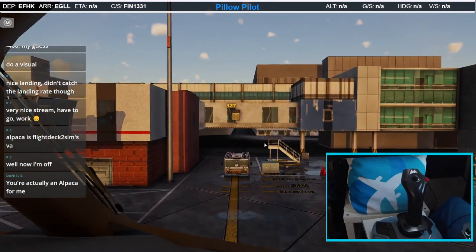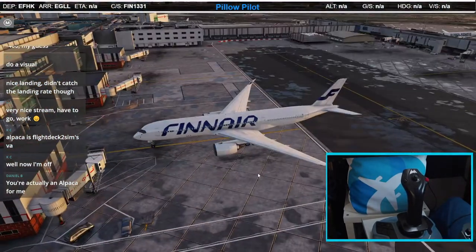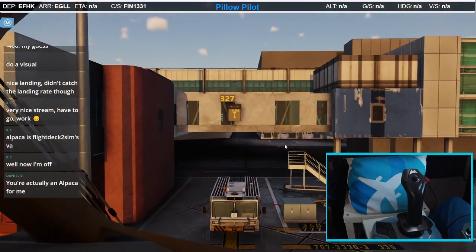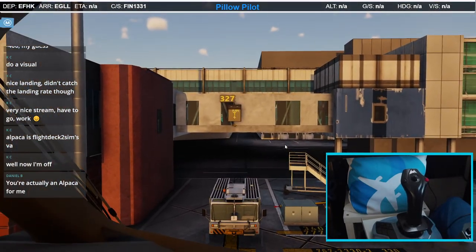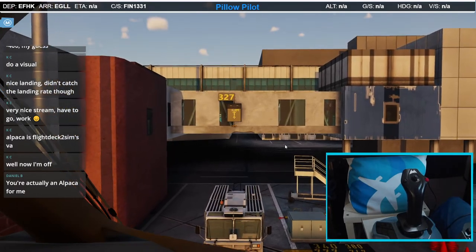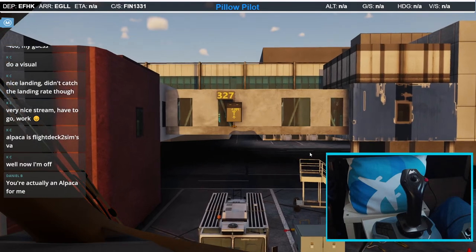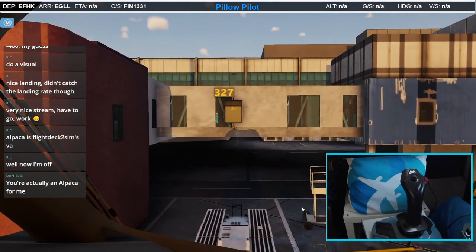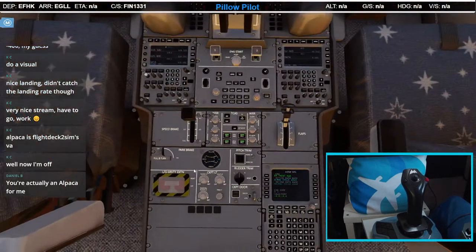Right, straight in then. 25 metres. 20 metres. 14, 12, 10, 9, 8. Oh, bit of brake. 7, 6, 5, 4, 3, 2. Oh, look at that. That is mega. Okay, hit the brakes there. Right, parking brakes set.